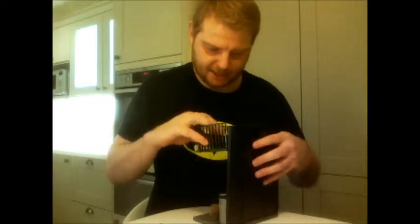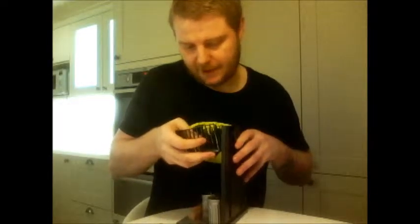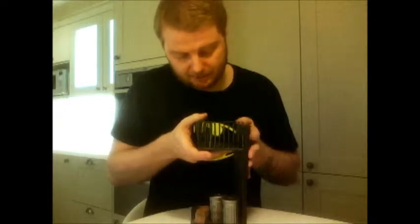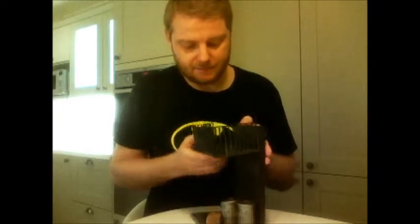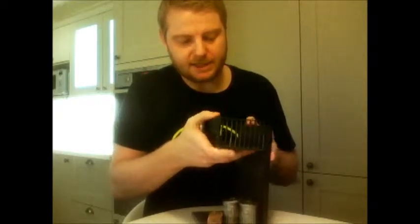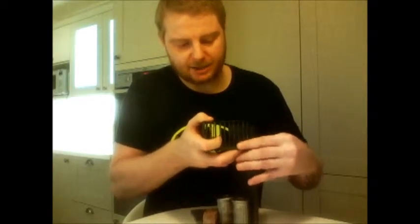I have to say, I do like these display bases that they have here, like build a display base. I think more companies should do this. I think it's a brilliant idea, and it just makes your figures slightly more interesting to look at, and better display pieces than just standing on a shelf.